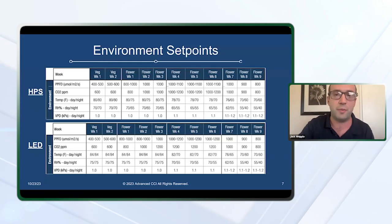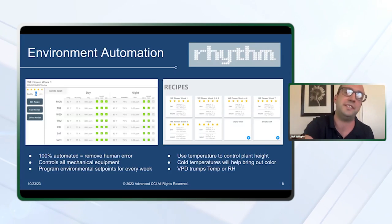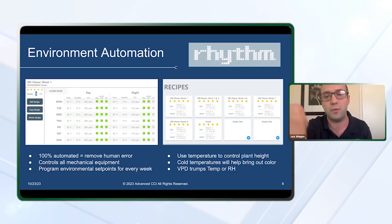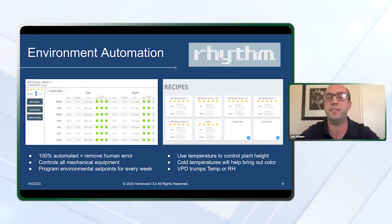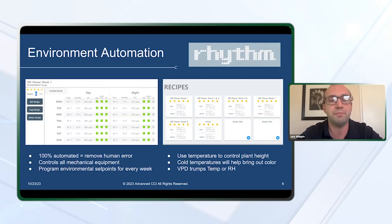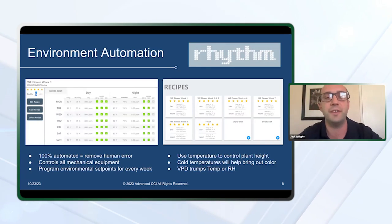So all of these set points from this page, I build recipes in the Rhythm for flower weeks 1 through 9. 9 I call the finish one, because we'll be playing around with different set points for temperature and humidity and CO2 while we're finishing. But yeah, you just literally take those crop steering set points that you'll find in the CCI book in section 1.1, and you can upload them right into the Rhythm.